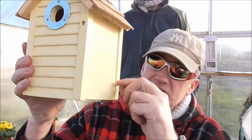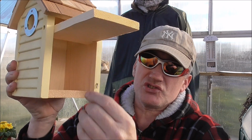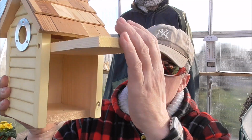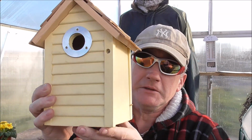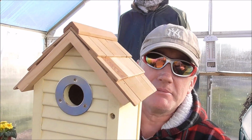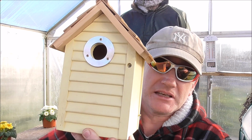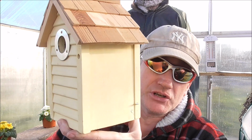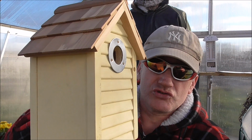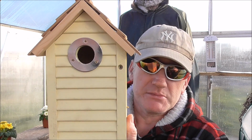Beautiful little bird box. You flip that catch down there, so you can put a bit of straw. I'm not putting anything in it, I'm just going to leave it for the birds to put stuff in. You close that down, and it's even got little slates on the roof. It's absolutely brilliant, and it's even latted all the way down the front. The guy who's done it has done a good job, and I'm going to copy this design before I actually hang this up. I'm going to copy all the measurements and everything. I'm going to make a few of these myself.